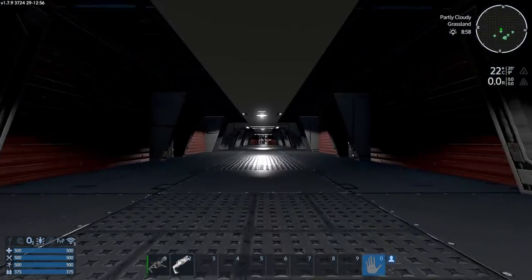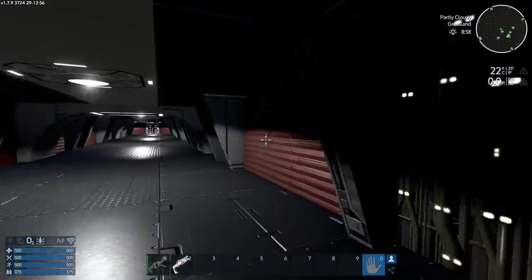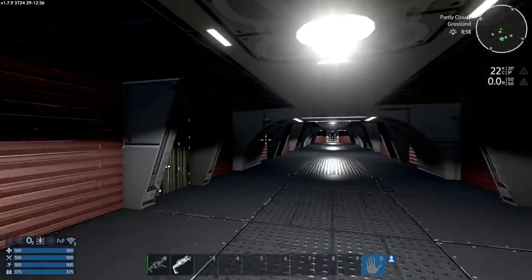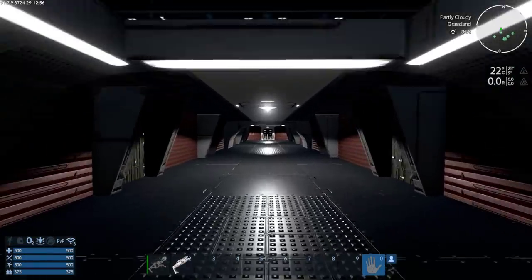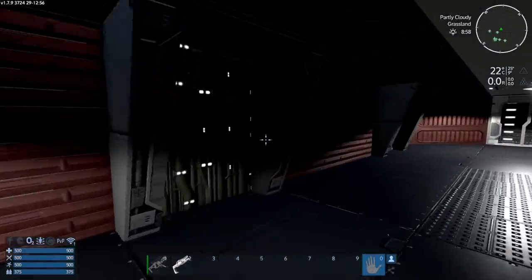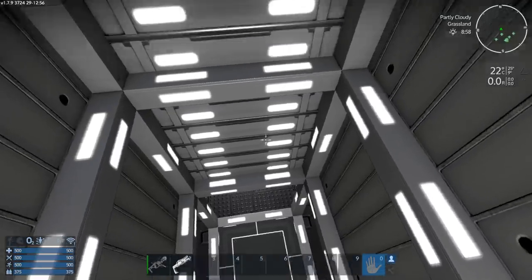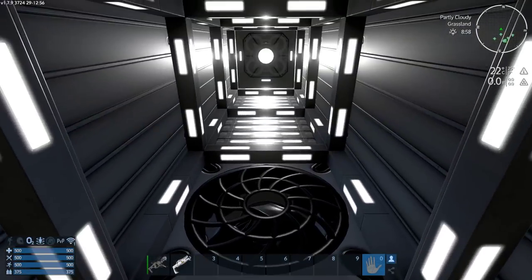Then we got this big hallway here. This looks nice. Just looking for side rooms that I hopefully don't miss here. Oh, that's a long corridor. I don't see any rooms actually, though. I'm kind of curious if there's anything off the sides here, but not really seeing it. And we go up and down here too.